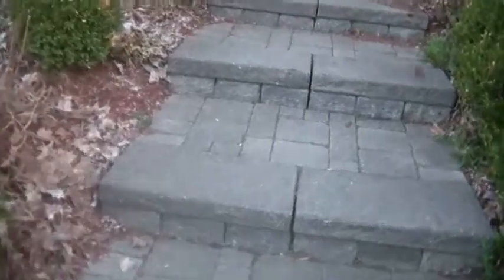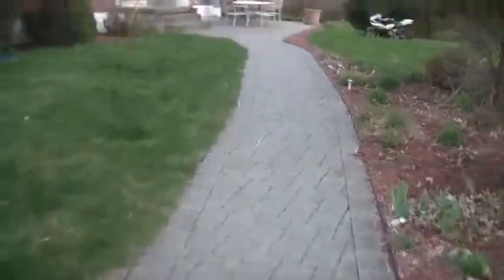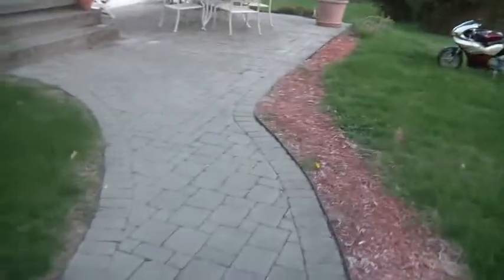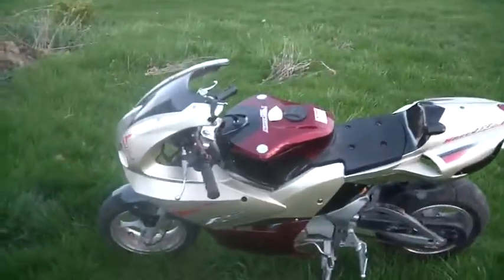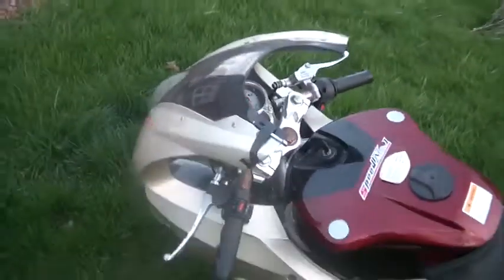Met up with all my old connections, and one of the connections that I alluded to was for the TRX 200 that's sitting in the driveway. Supposedly, there's another bike that's supposed to come from that deal also. This is one of those Chinese crotch rocket things. Starts, runs, moves. It's a 4-speed with a hand clutch. It's kickstart plus electric start.